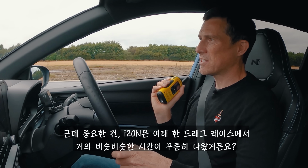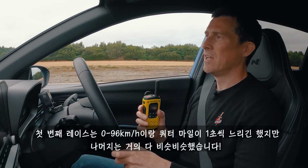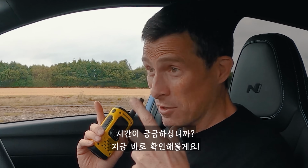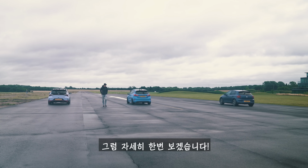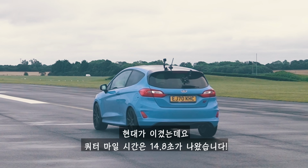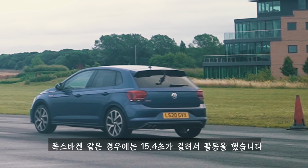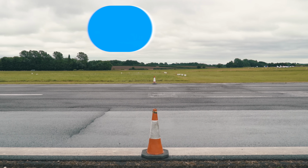Do you know what? This has consistently put in pretty much the same time, apart from the very first race when it was a second slower to 60, about a second slower over the quarter mile. You want another time? Let's do it. So then what exactly happened? Well, the Hyundai won, completing the standing quarter mile in 14.8 seconds. The Ford took 14.9 seconds, and the Volkswagen was last, finishing in 15.4 seconds.